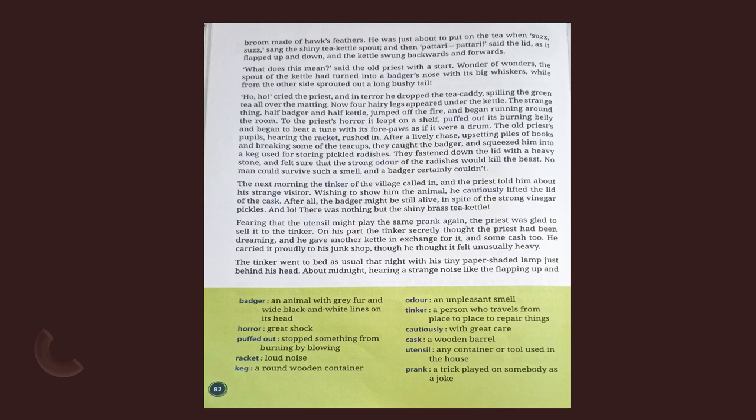To the priest's horror, it leapt on a shelf. The priest was really shocked when he saw that this half kettle, half badger jumped onto a shelf. And it puffed out its burning belly. Puffed out means stop something from burning by blowing. So the tummy of the badger had started burning because it was kept on fire. So it puffed out its burning belly and began to beat a tune with its forepaws. Forepaws means the front paws, the two hands that the badger had. So it stood on its legs and started beating a tune on its tummy to put out the fire, as if it were a drum.